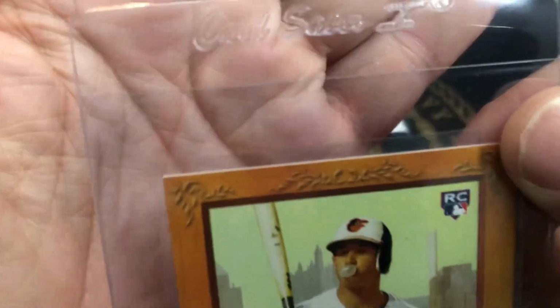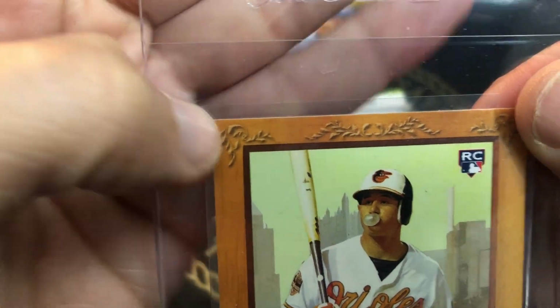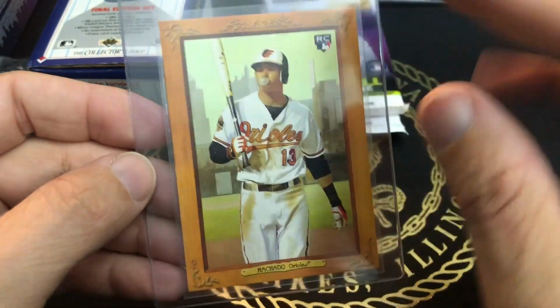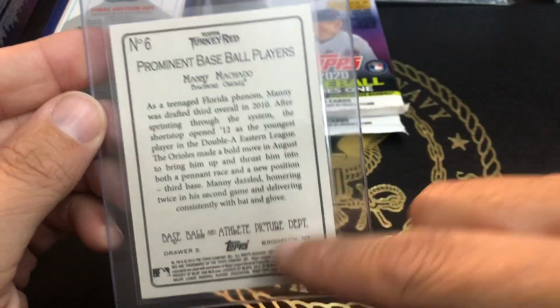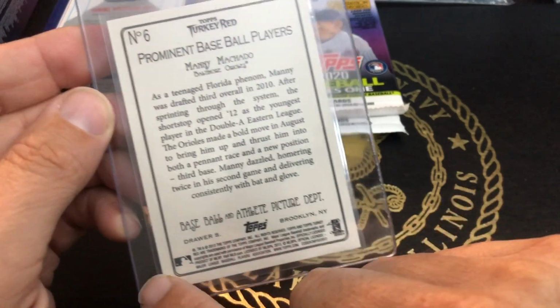And there is a little tad of white up here. So best case scenario, it's going to be a 9. Surface looks really good on the front and the back. Like I said, it's centered up pretty well. It's sharp along the back, on the corners.